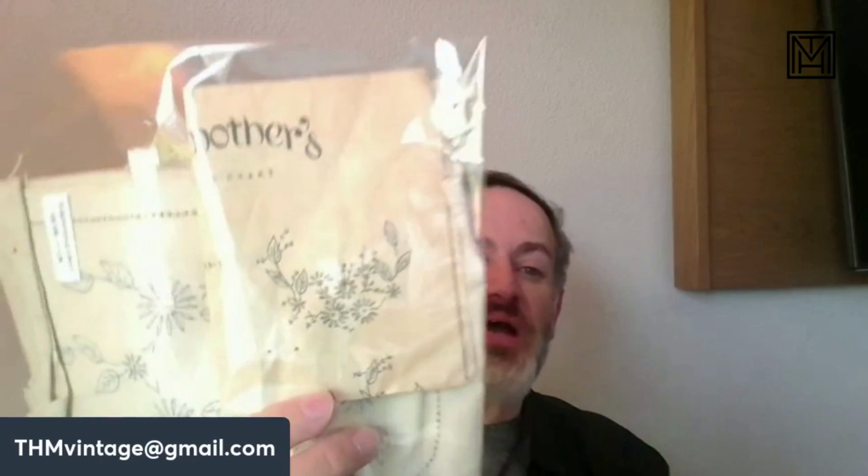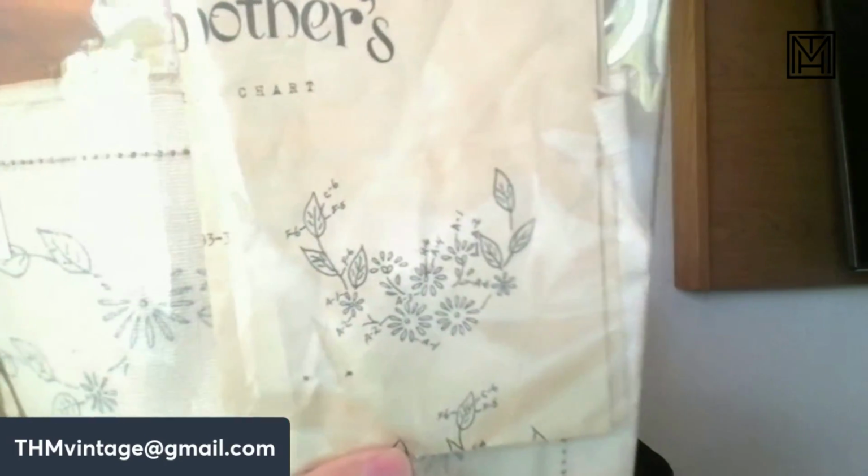But that is why I picked this one, because looking at this one, I think it has better instructions because it's got the color matching to it. The other one, when I looked at the instructions, seems to be more, if you already know how to do embroidery. Well, I have done embroidery.